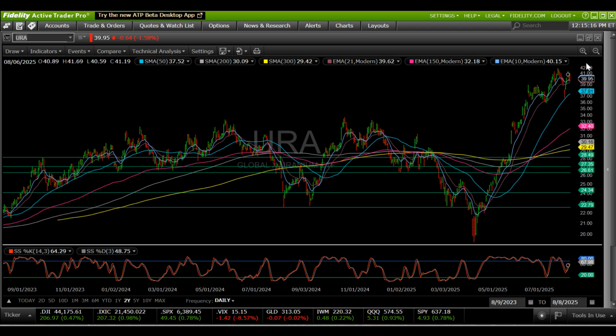So this thing could go up another $20, which to me is, if that's where we get to, that would be a really, really nice opportunity with this ETF or anything associated with uranium for that matter.